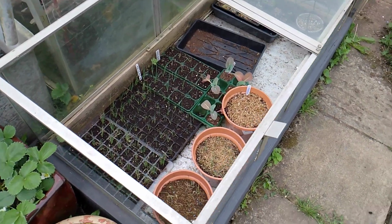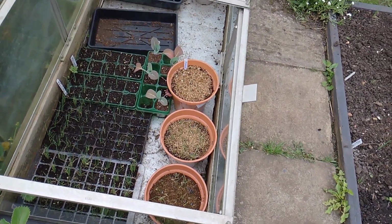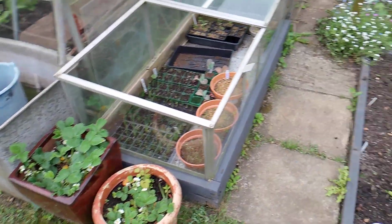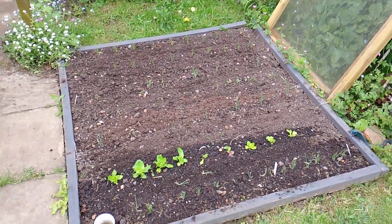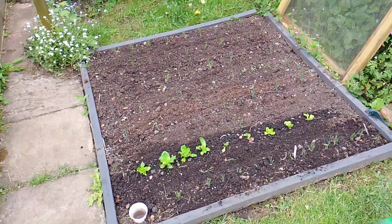Onions, spring onions and onions ready to go in. Leeks, not very good at the moment. Usually they're a lot stronger and a lot bigger than that, but I'm sure they will catch up. Strawberries are right. Lots of spring onions in there, which I've planted in the last week.